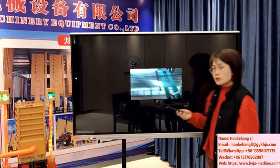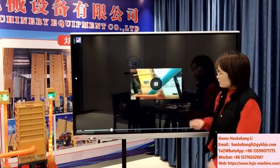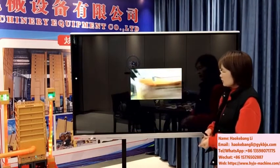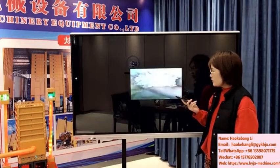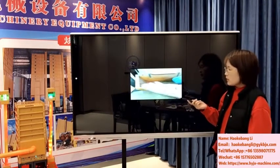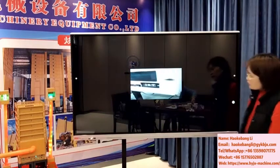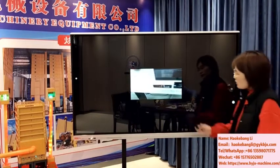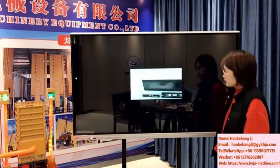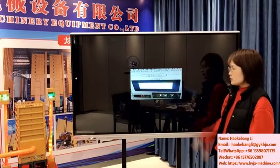This is a video from our clients in Thailand. Drying the paddy. You can see the paddy in Thailand is very long and thin. This is a control panel. It's in Thai language.